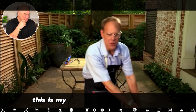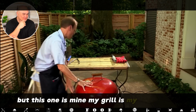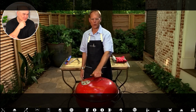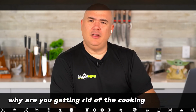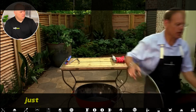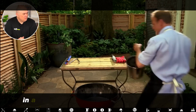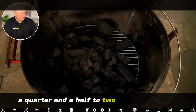This is my grill. There are many like it, but this one is mine. My grill is my best friend, and I must master it as I master my life. First things first, get rid of this lid and this cooking grate. Why are you getting rid of the cooking grate? What? Just enough charcoal to cover the bottom in a heavy layer. I'd say I've got probably 1.5 to 2 quarts of natural.